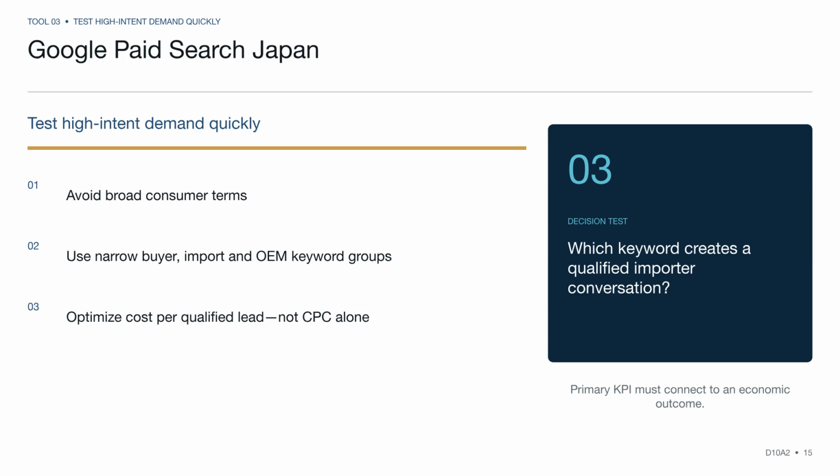Finally, we use Google paid search to test high-intent demand quickly. By optimizing for qualified leads rather than just clicks, we identify the exact keywords that lead to real importer conversations. Always ensure your primary KPI is linked to actual business growth.